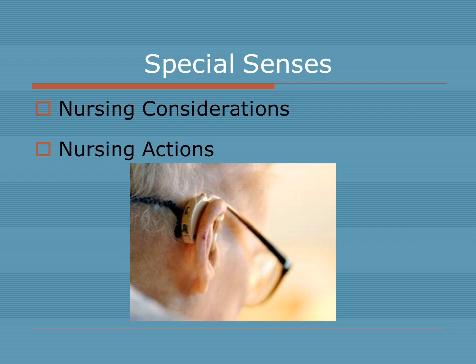Considerations. We need to place clients in an area where the volume of the television, the radio, or lighting is appropriate, etc. Enhance hearing with hearing aids, cochlear implants, listening adaptive devices. Decrease other noises by shutting a door or a window. Speak in lower tones. And make sure that you stand in front of a client at the client's level.